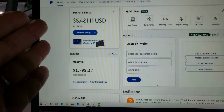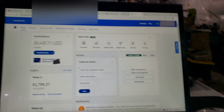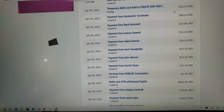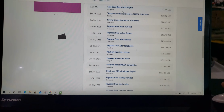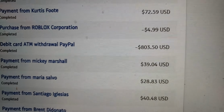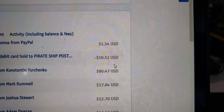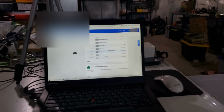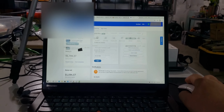So this is my 7-day, guys. This is more than a part-time job, as you can see. I don't know if I go down low, you'll see my transactions, but there's transactions here. You can see all that. Just yesterday alone, I made $400. I even withdrew $800 right there. Look, I took out $800 at the ATM yesterday, and these are all payments from the weekend. So that's it, guys. Just a little bit of inspirational motivation video today, showing my PayPal, and you can do it too.